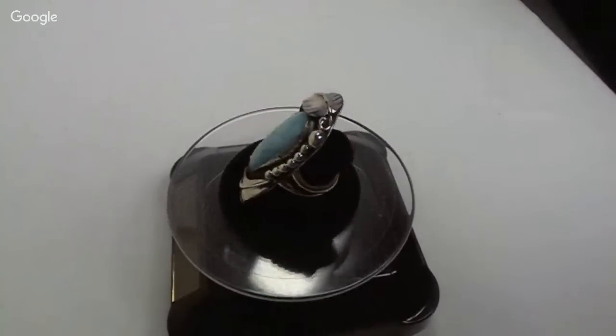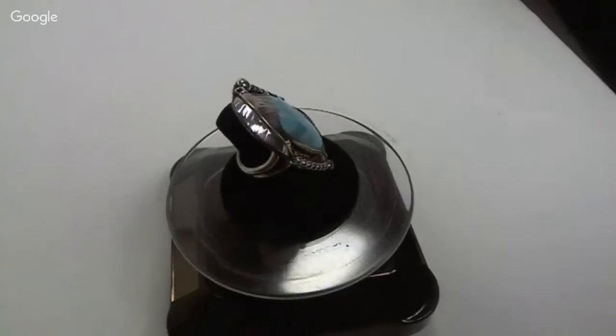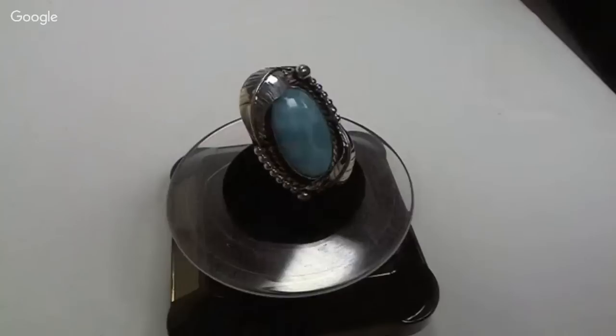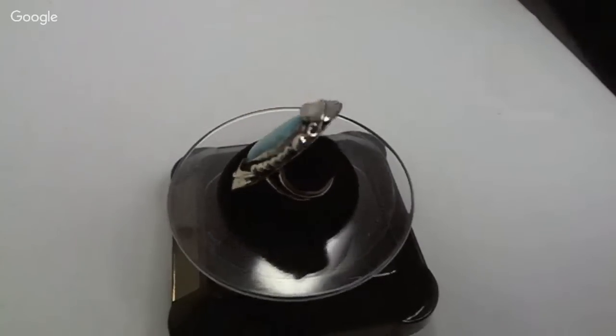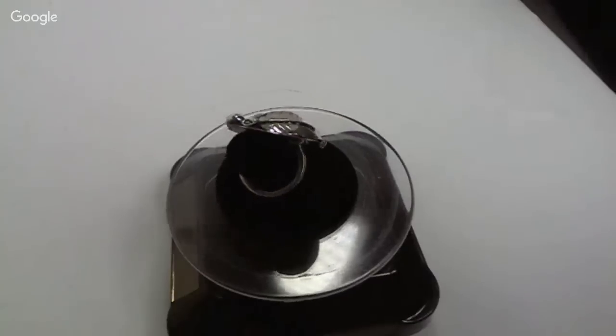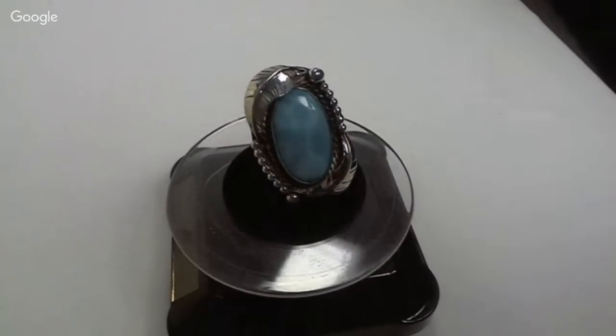Beautiful, beautiful stone. As far as I know, Dominican Republic is the only place you can get the Larimar stone. Wow. It looks like the ocean. It's beautiful. 380 is where we're at for Nostalgia Seeker. Who's going to go ahead and take it to 4? Let's go 400. 380 looking for 400.